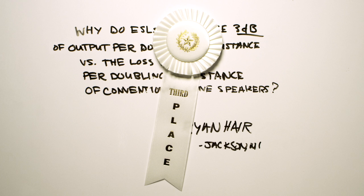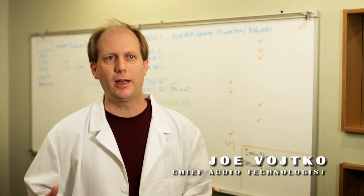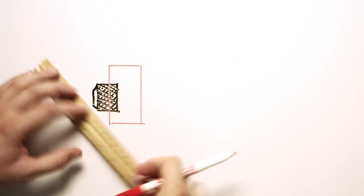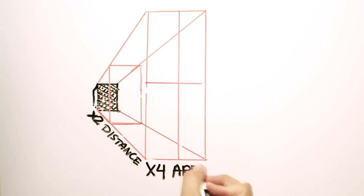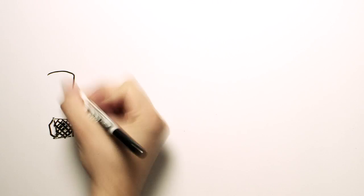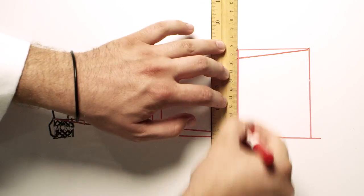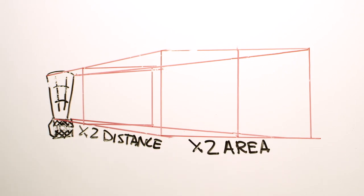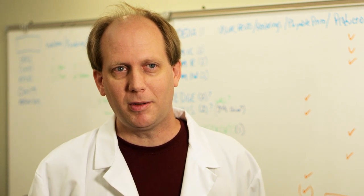Out of a cone speaker, the sound spreads in 2 dimensions. It spreads vertically and horizontally. So if the distance doubles, since it's doubled in both dimensions, you have 4 times the area that the sound is covering. With the electrostatic element, it only spreads in 1 dimension horizontally. Vertically, it's controlled, so it's only double the area that the sound is spread over as you double the distance, which is a 3 dB loss instead of 4 times the area, which is a 6 dB loss.